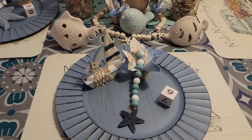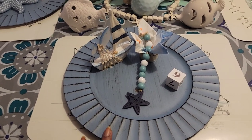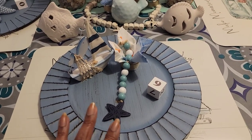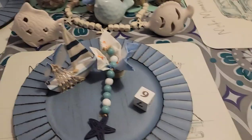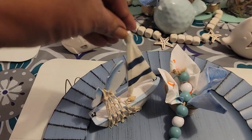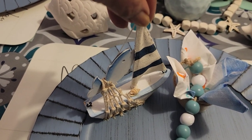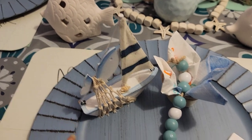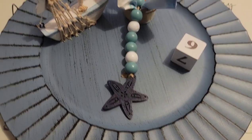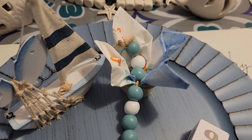So I showed you guys the two charger plates that I purchased and that's what started it all off, okay? So a lot of this stuff, matter of fact, everything is from the Dollar Tree, okay? So I found this little ship that I purchased last year that's not in the picture on my community page because I found it later on. But there's the starfish beads. I made the little napkins into flowers.